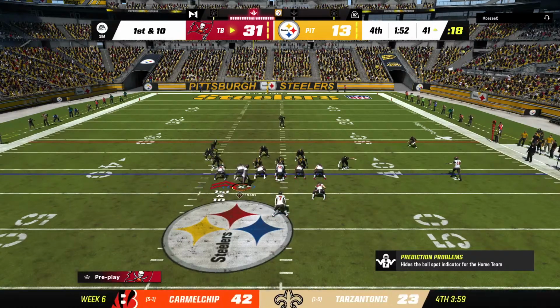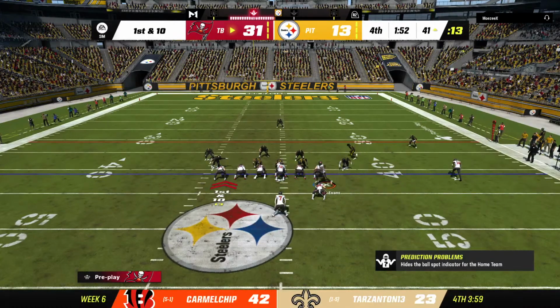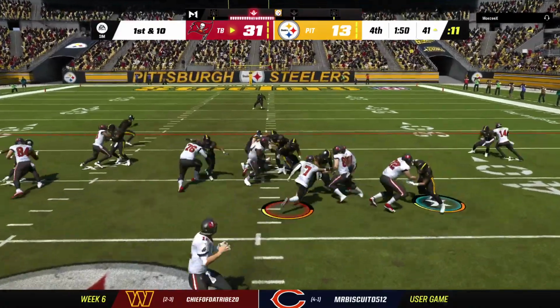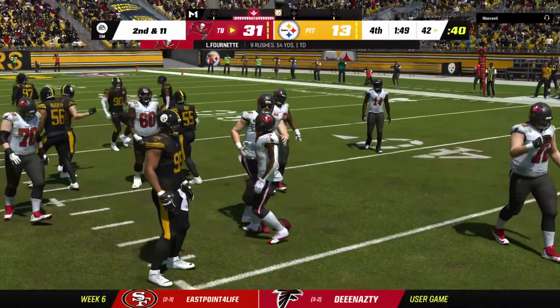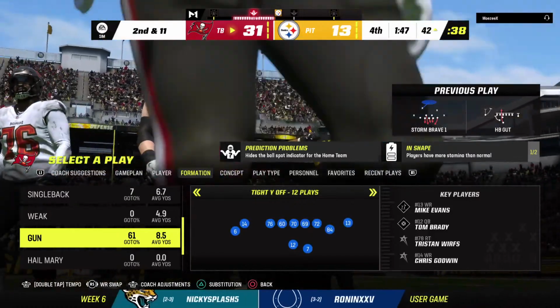In motion right is Evans. They'll send a receiver in motion to the left. Fournette, a 1st down carry. And this one's going to go the wrong way. Losing yardage back at the 42. They'll lose a yard there, and it's 2nd and 11.